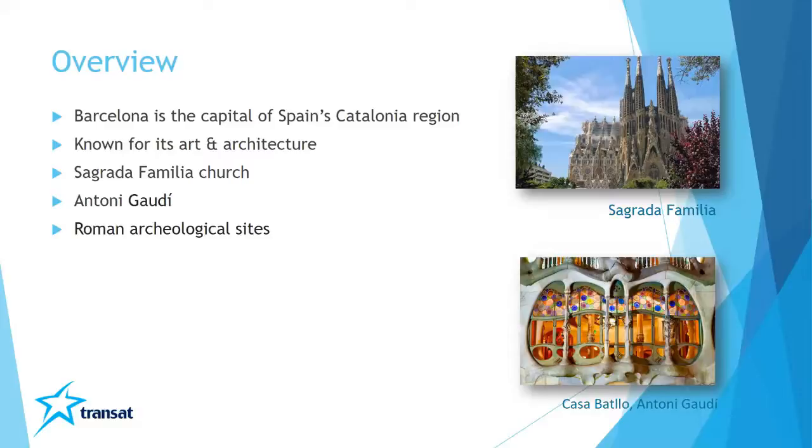The Sagrada Familia is a great example of this. Designed by the famous Spanish architect, Antoni Gaudí, this large Roman Catholic church is part of a UNESCO World Heritage Site. The Casa Batlló, which is pictured below, is another example of Gaudí's famous work. Barcelona also has ancient Roman archaeological sites. Ruins of early settlements have been found, including tombs and dwellings dating to earlier than 5000 BC.